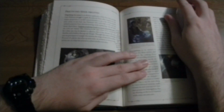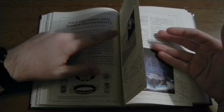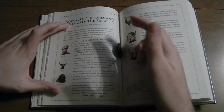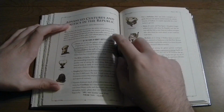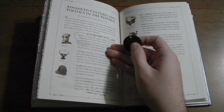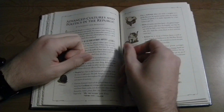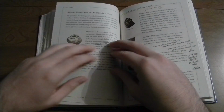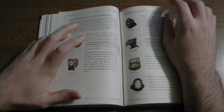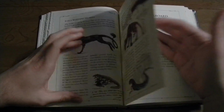Just more about Force abilities, different equipment that they'd always have with them. Just more about the archives. There's a page about all the different aliens you might come across in the Republic. At this time, it was the Republic. Then you get a Jedi credit, and it turns out this was named Ceruleans. And these are aliens that are Force resistant to some abilities, Force wielding beasts.